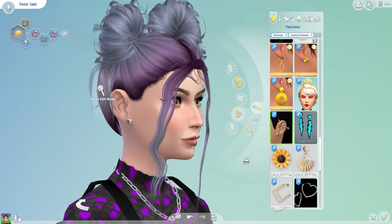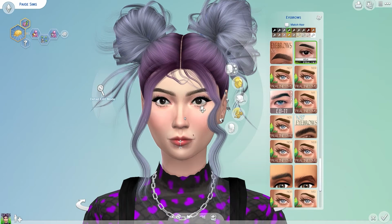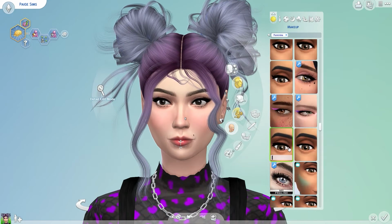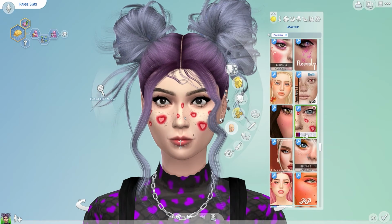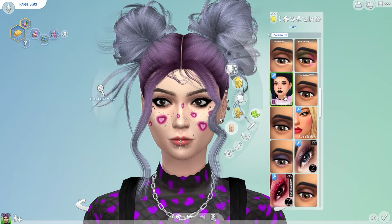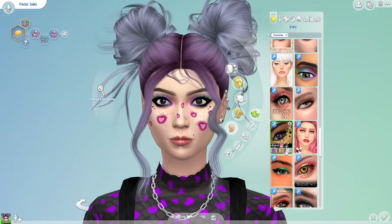So pretty much we're almost done here. A lot of the e-girl look is the makeup though, so that's the last section I wanted to focus on. I went with this eyeliner with little hearts under the eyes, and I kept that theme because the shirt that my sim is wearing has hearts. So I went with a heart theme, with big heart blush and hearts under the eyes. And I tried to keep it with purple too because that was the color scheme I was going with for my sim.